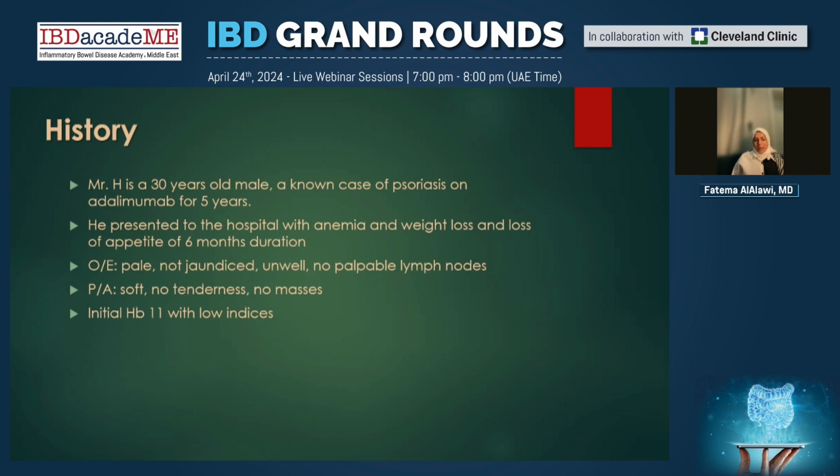So when he presented to my clinic, he came in with anemia, weight loss, and loss of appetite of 6 months' duration. On examination, he was pale, but he wasn't jaundiced. Generally, he looked unwell. Further examination, there were no palpable lymph nodes. The abdomen was soft. There was no tenderness and no palpable masses. We ran quick tests, and the first thing that came back was a hemoglobin of 11 with low indices.